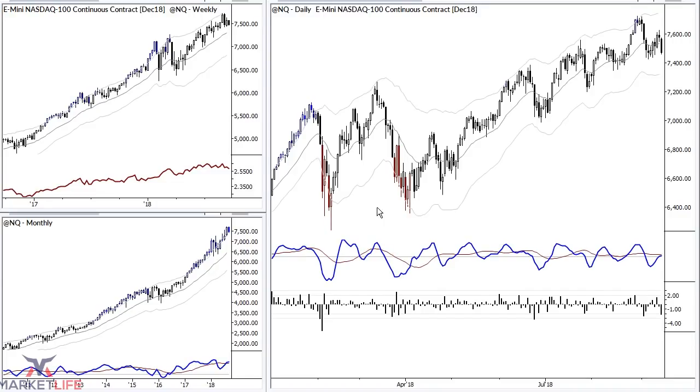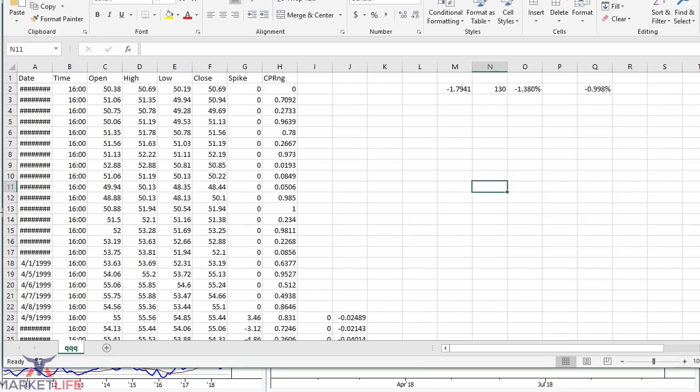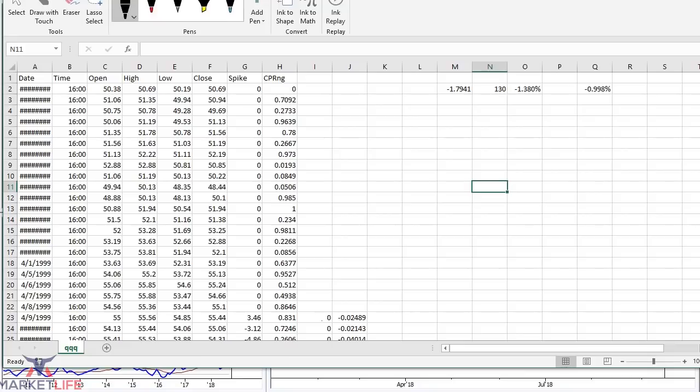But okay, so those are the two conditions that I'm going to test, and then I will show you how I do that in Excel. So what I have done is set up a column here. I believe here.